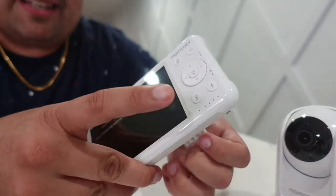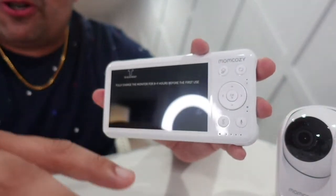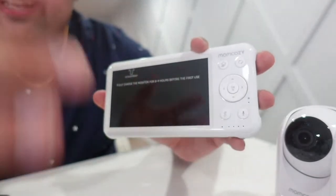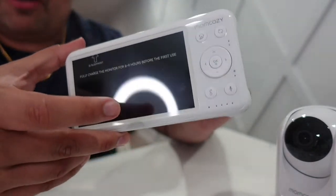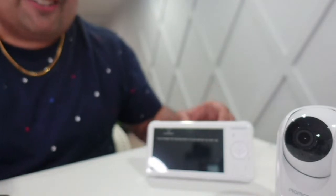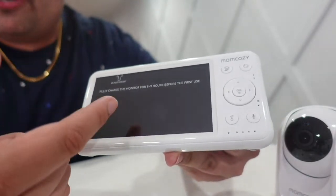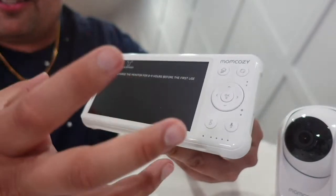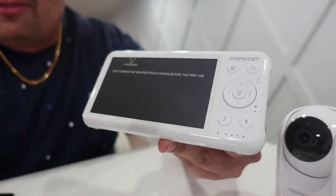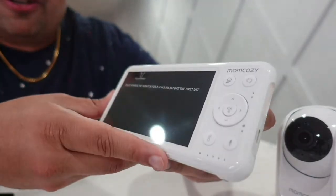You also have the kickstand, which I know seems simple, but when you're trying to relax with your hubby or your wife on the couch, sometimes you just want to have the monitor just chilling on the coffee table, you know? So that way, if you're watching episodes of The Bear, you can still keep an eye on your baby with this super huge monitor and see what's going on. So in case they need you, you hit pause and then you just tend to your baby.